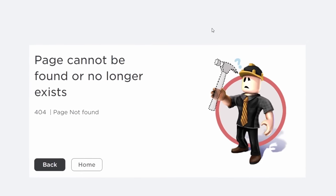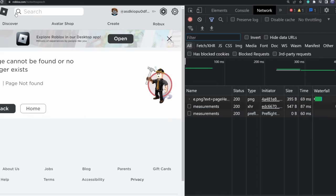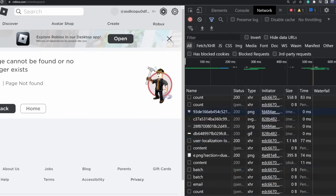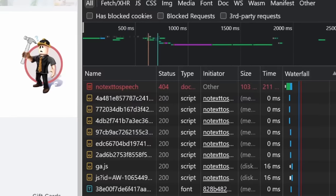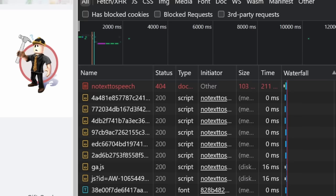But if I open up my console, I press the wrong key. Do I know how to use a computer? No. But when I open up my console and go to the network tab and I refresh the page, as you see at the very top, I have my no text to speech variable. So these scammers can name this whatever the heck they want. They just make you go to a URL that has whatever the variable name is at the end.